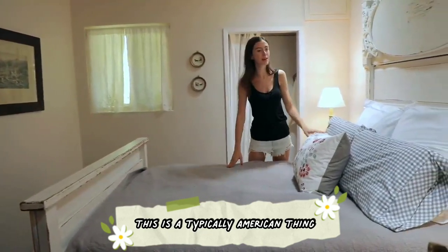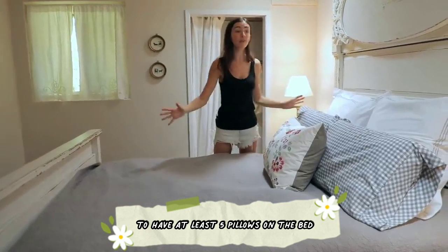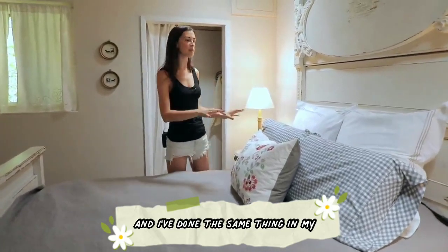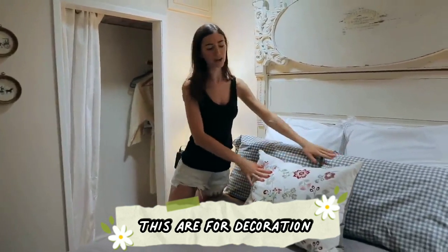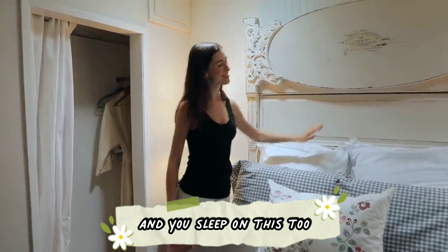This is a typically American thing to have at least 5 pillows on the bed. I personally love it, and I've done the same thing in my room in St. Petersburg. But basically these are for decoration and you remove them before you go to bed and you sleep on these two.